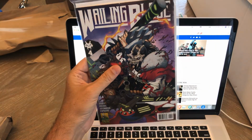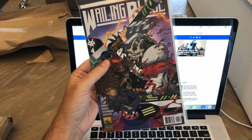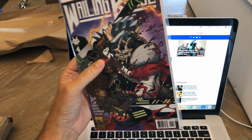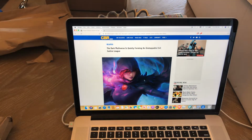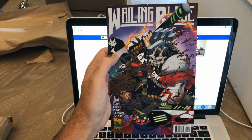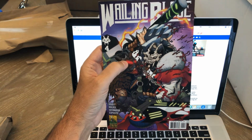Wailing Blade, I believe this is number 3. Maybe that's the back cover. Could be the back cover. No, that's the front cover. Oh, it's number 4. Yeah, I couldn't see it. There's so much going on in that cover. I didn't see where the number was. Yeah, number 4, Wailing Blade.